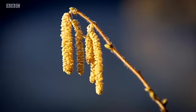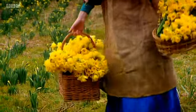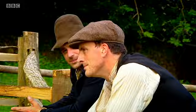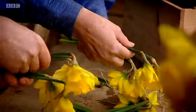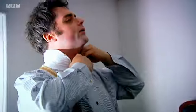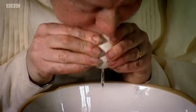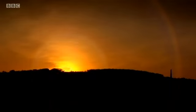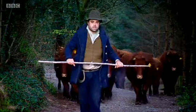So far, spring has sprung on the farm, bringing new life and new residents. Ruth has helped harvest the first market garden produce of the season. And the team have enjoyed an Edwardian Easter. Hallelujah! Hallelujah! Come on, kids.